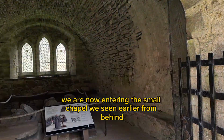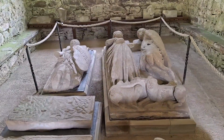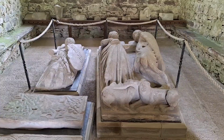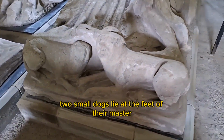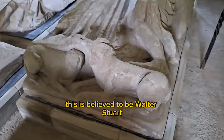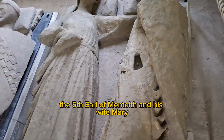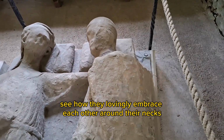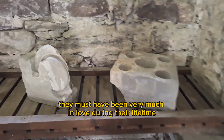We are now entering the small chapel we saw earlier from behind. Two small dogs lie at the feet of their master. This is believed to be Walter Stewart, the 5th Earl of Menteith, and his wife Mary, Countess of Menteith. See how they lovingly embrace each other round their necks. They must have been very much in love during their lifetime.